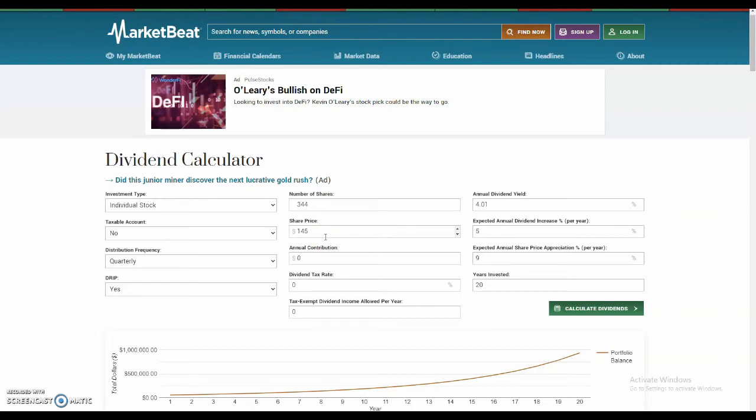I chose $50,000 because, in my opinion, it's an obtainable amount for an investor to save over a period of time. It's a realistic number. Some people think it's nothing. Some people think it's a ton of money. It's a lot for me, but this is doable and this is what we're going to use for this calculation. Our tax rate will be 0 because, yet again, it's in a tax-free account.